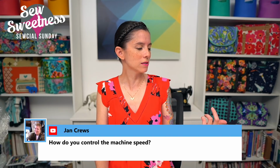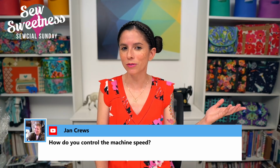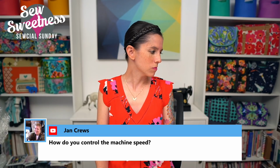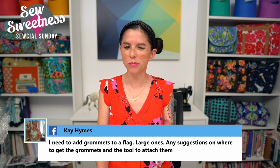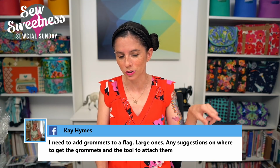On my Juki, it has a speed control, so it has a little dial with a turtle and a rabbit. Obviously, if you want to sew faster, you crank it up to the rabbit. Some Jukis do not have the speed control, some of the less expensive versions, but I just keep mine on the middle speed all the time. Sometimes when Violet sews, we push it down to the turtle speed.